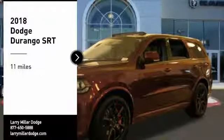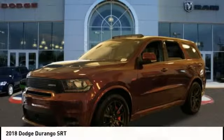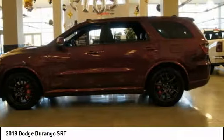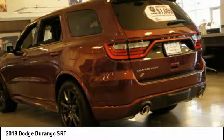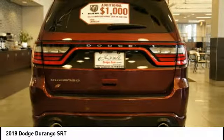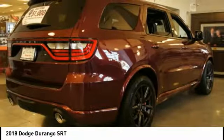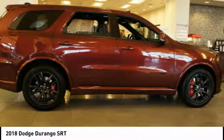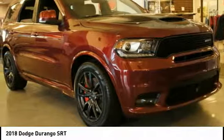Make a great choice today with the 2018 Durango. The Durango allows you and your family to travel in style and comfort while towing your camper or boat. It offers more interior room and towing capability than most midsize SUVs and has an available third row of seating. Underneath are sturdy body-on-frame mechanicals and the option for a powerful V8 engine.